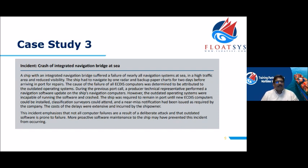Let's look at one more case study. Here, this one is not coming from anybody who had any malicious intention. Here, the ship had an integrated navigation bridge. It suffered a failure, and that too in a busy, high traffic area and low visibility. And so they had to run with one radar and paper charts for 2 days before they could reach a port. So this was actually a very risky affair.